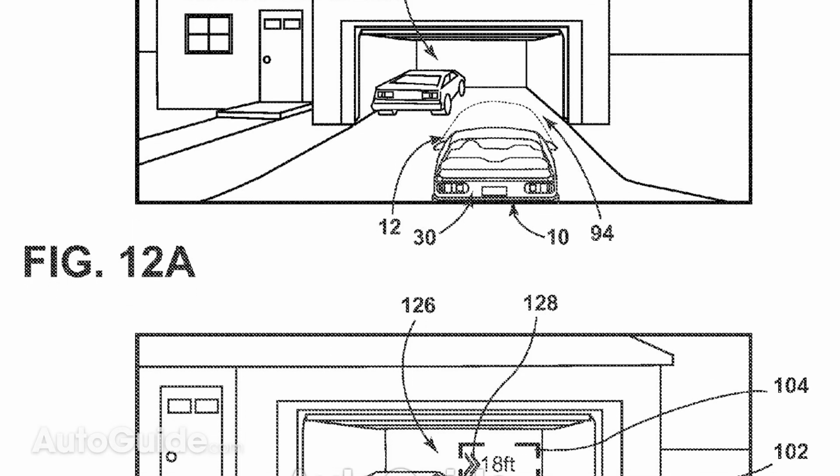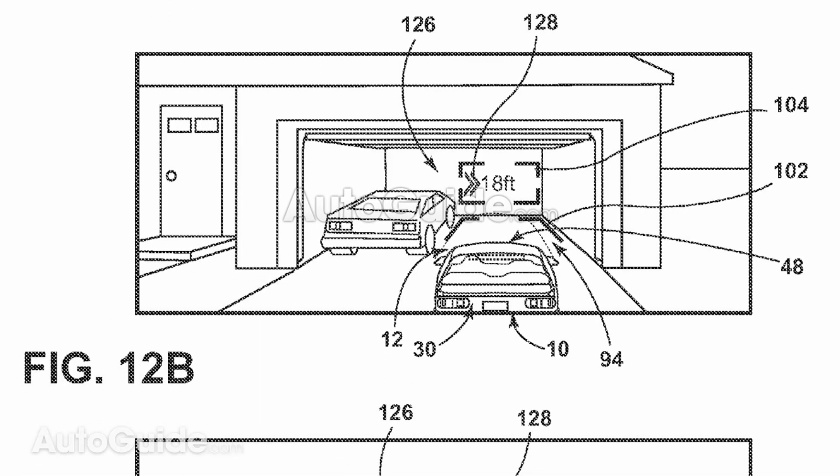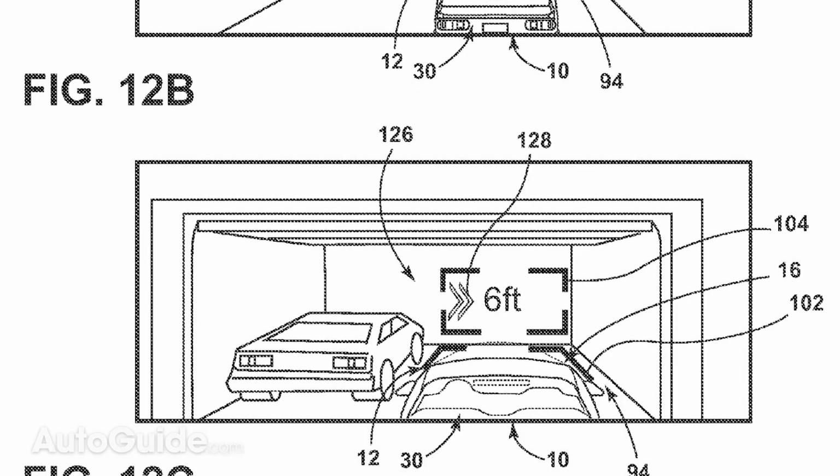Now, the first one is if you're pulling into a parking spot and there's a wall there, the car will actually display your distance from the wall on the wall. So as you move forward, it'll count down 10 feet, 9 feet, 8 feet, etc., and tell you exactly how close you can get.